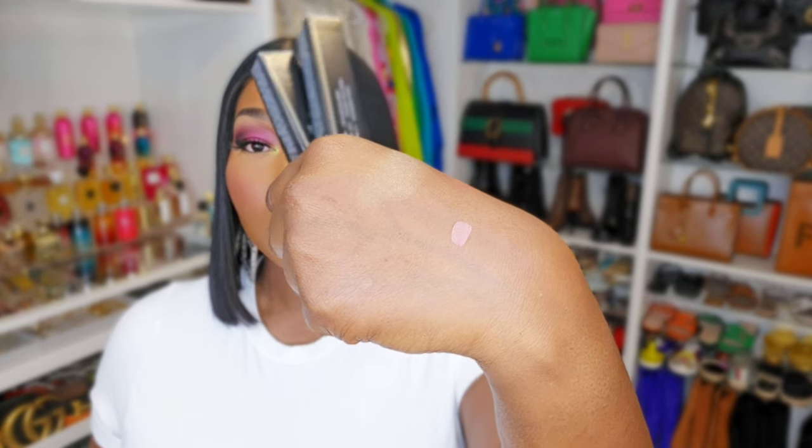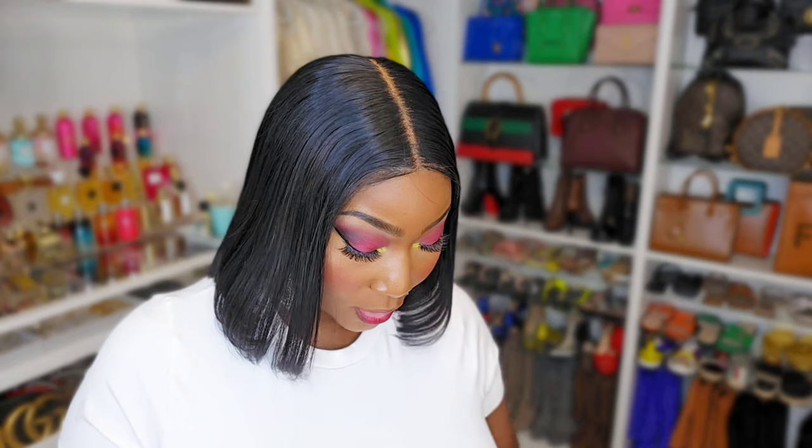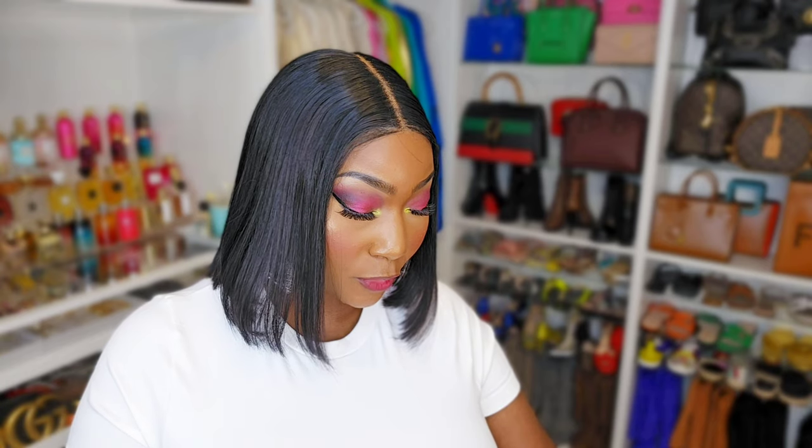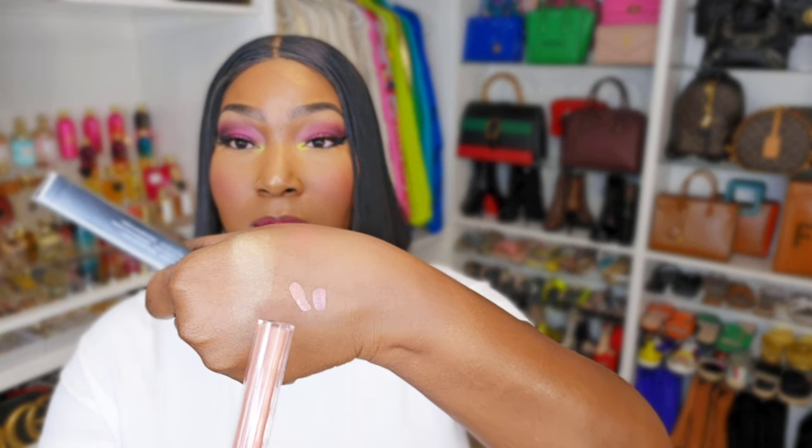So I got this color. This would be a nice nude color. As you can see, I also got another nude color, but this one is more warm than the first one. The first one is cooler. This one is warmer. And that's actually just for the center of my lips, like when I do a lip combo.